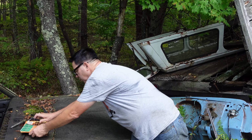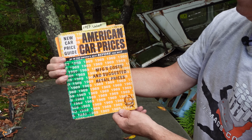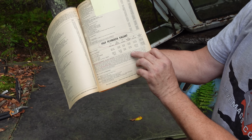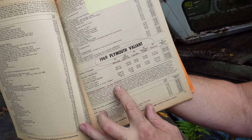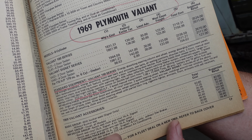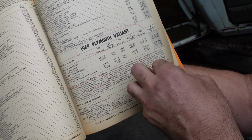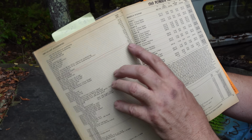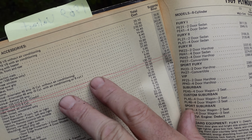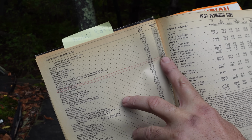Now, here's the thing. There were a lot of options on these things. This is the 1969 American Car Prices, the used car price guide, and this tells us about all of the cars, but here is 1969 Plymouth Valiant. And it shows here the Valiant 100 series. The base engine was the 273. That's right, the Slant Six was not the standard engine. That's a fact. But here's the deal. If you got the Slant Six, you got a $47 credit. See it right there, 225 credit Slant Six. So $47.80 if you didn't want a V8 and you wanted a Slant Six.